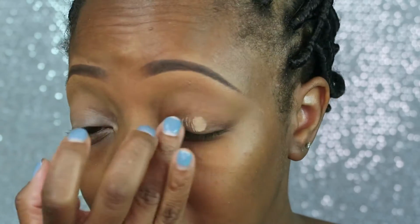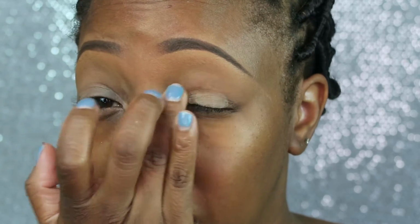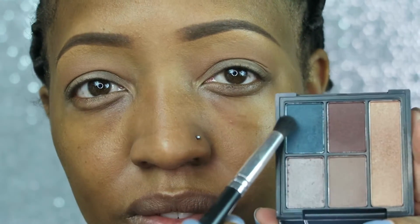Now it's time to get ready for some eyeshadow. So I'm going to prime my lid. And this is a product by NYX, and I'm using it as a base for my eyeshadows. And it's pretty much like a neutral skin tone, but it's going to give these eyeshadows something to stick to. And as you can see, I'm just taking my ring finger and applying it there.